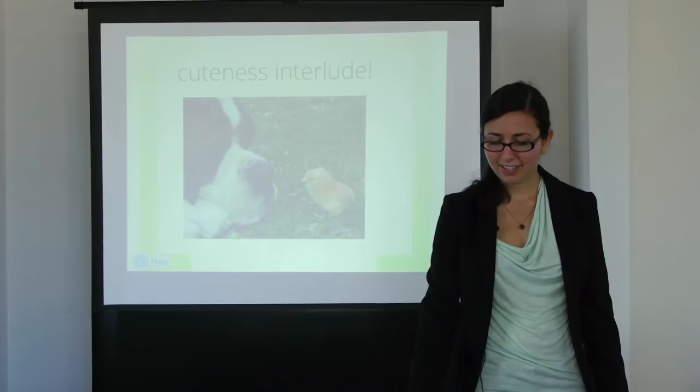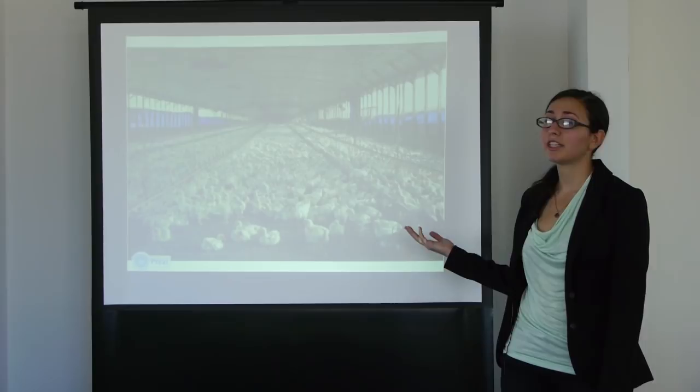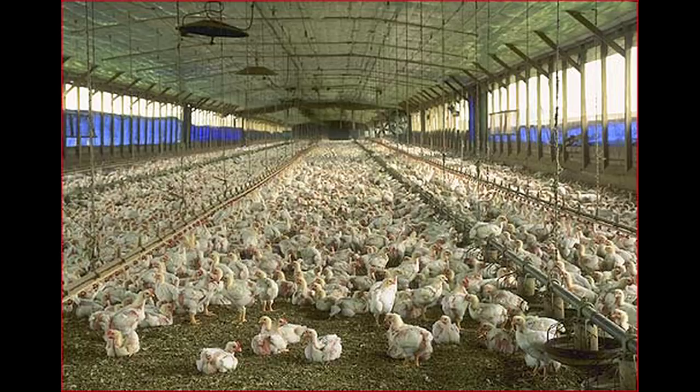Okay, so now we're going to move on and talk about broiler chickens. These are the chickens raised for meat. And they actually have slightly better lives than the chickens raised for eggs because they're kept in barns by the thousands rather than in those battery cages. So they have on average a single square foot of space to move around in.